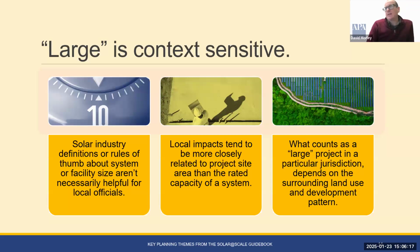So what do I mean when I say large is context sensitive? Well, the solar industry thinks of projects and facilities primarily in terms of their rated capacity. So they're thinking about how much power this facility is producing. But from a local perspective, the amount of power being produced is typically subordinate to the space that a project takes up and where that project is located. So the local impacts for a project definitely tend to be more closely related to the site area than the rated capacity. And also, what seems large is going to depend on the surrounding land use context. What's large in one place could seem quite small in another. Next slide, please.